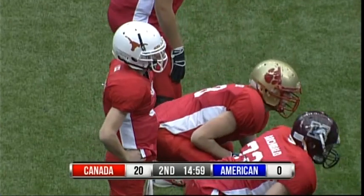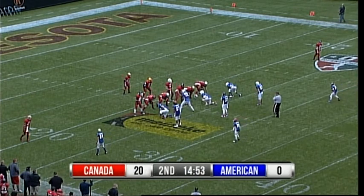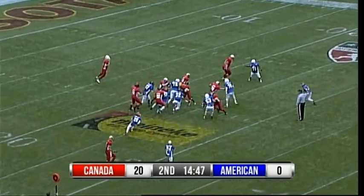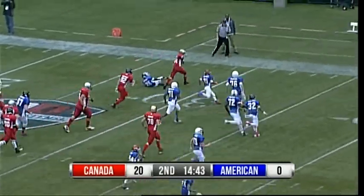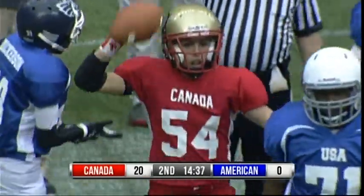Under 15 minutes now remaining in the ball game. New quarterback in there for Team Canada. I formation will hand it off. Up the middle. That is 54, Brandon Metz. And brought down at the 35-yard line.